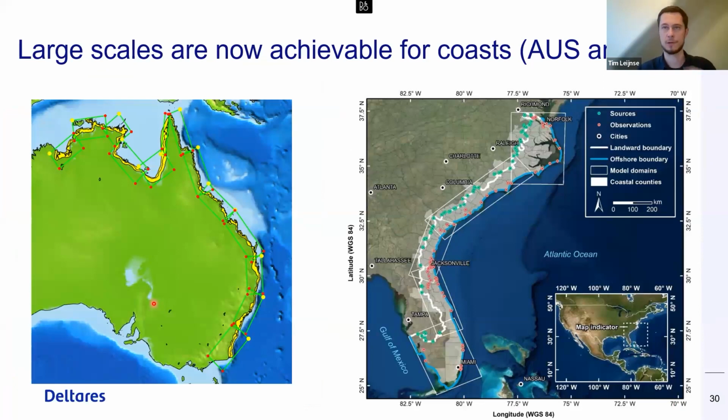Now, what we can also do, because the model is so fast, is start modeling larger scales. We've done a project on the southeast coast of the US, where we run about 80,000 simulations using 5 different SFINCS model domains, so that we can really incorporate the probabilities of different tropical cyclone tracks and different northeastern-type storms, and look at probabilistic flood maps. We've also done this in Australia for about 7,000 kilometers of coastline, making many connected SFINCS models, and those are now running operationally in the system predicting compound flooding.